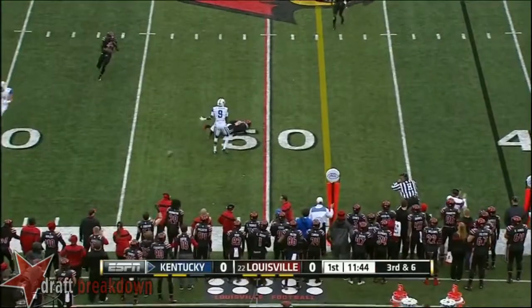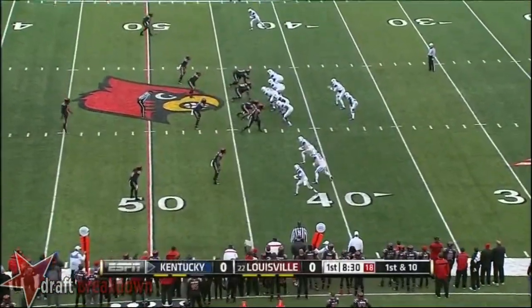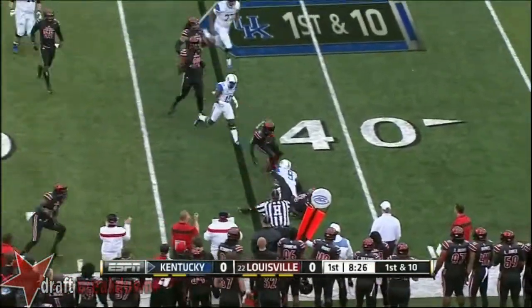Edge pressure. They throw away from it. Incomplete. And this defense much better under year 2 with Mark Stoops in that regard. The receiver screen for DeMarco Robinson. He couldn't.